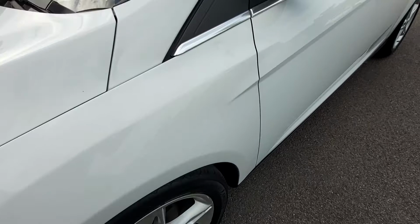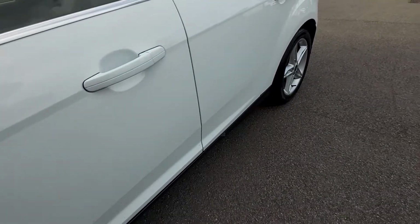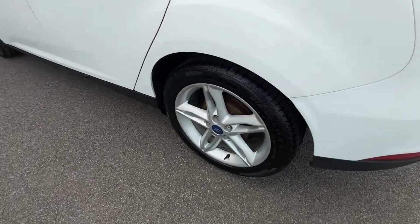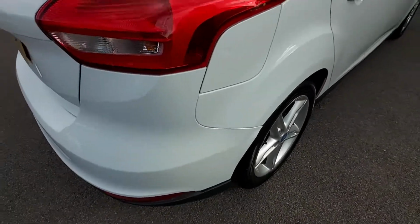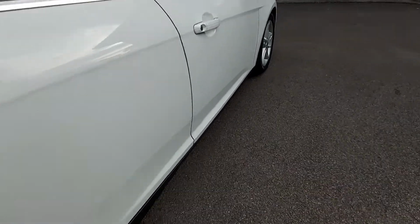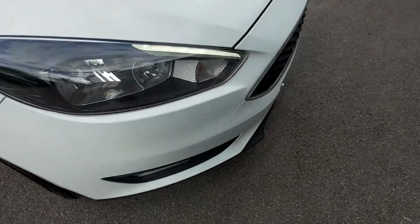So there are, as you can imagine, a few little bits. Just there we've got one, as you can see, a slight scuff. This door's good. The wheels are in quite good condition, to be fair, and the tyres are all really good. It's past the MOT with no advisories. Little mark there on the paintwork, ever so slight. A few very, very minor marks on the edge of the bumper there. Nothing on this side, that's all clean. The roof's all clean. Nothing on this side. A few odd stone chips there on the bonnet. One there, one there.